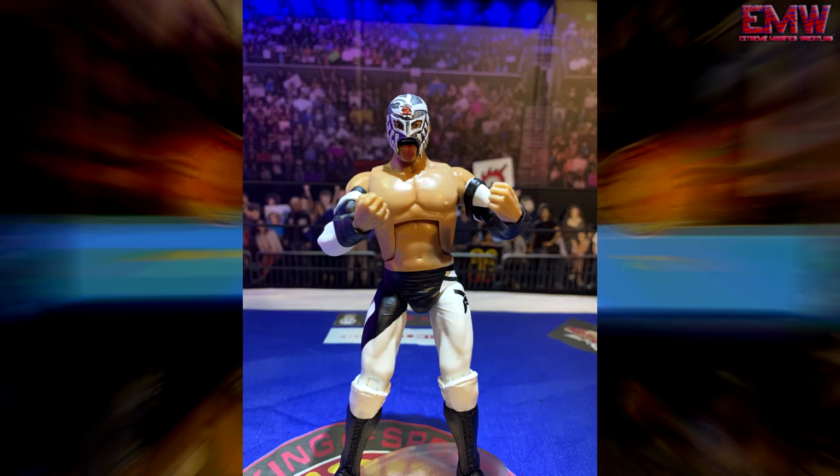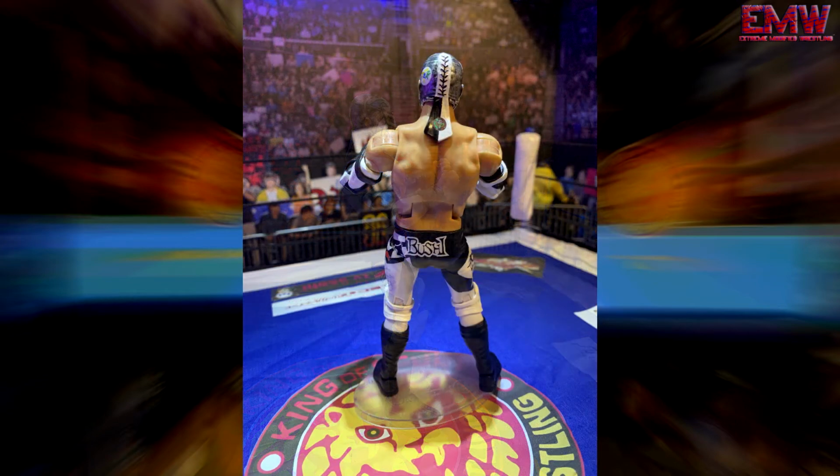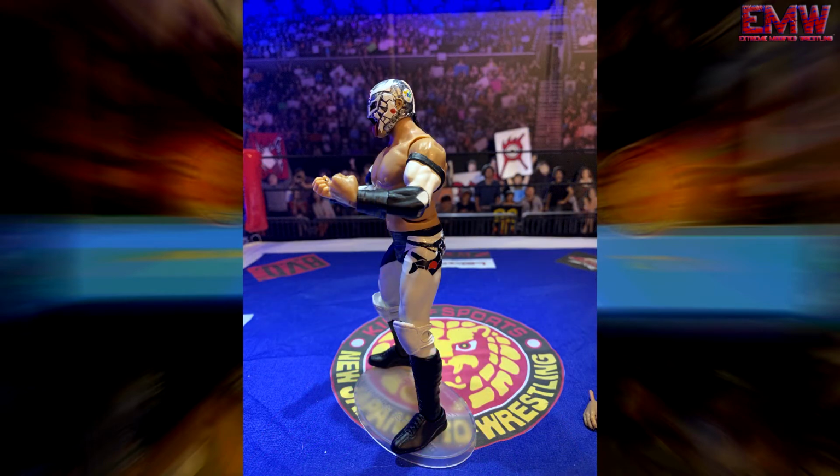Getting into the actual figure, again, skin tone's on point here. I really like the way the skin tone looks with these figures. And the attire, black and white, very simple. It makes me think of BUSHI, of course. And you see Japanese text on his right leg. Go to the back, it says BUSHI. And then you turn the figure around. It's like a little black design with a red splash there. White knee pads, black boots, very simple.